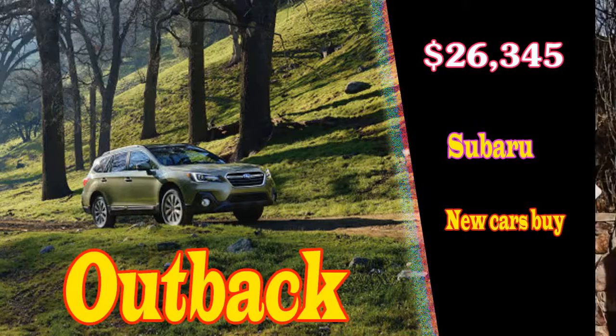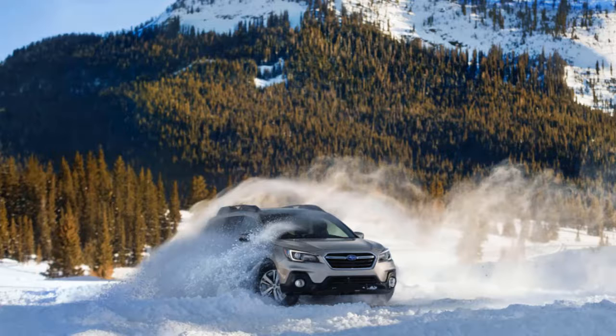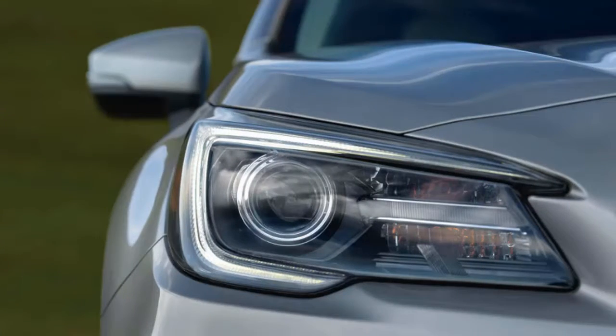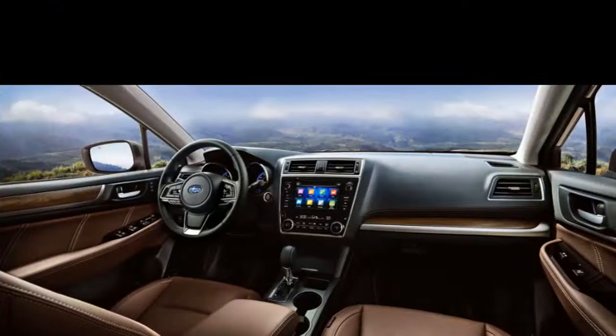2019 Subaru Outback 3.6R Limited, 2019 Subaru Outback 3.6R Touring, 2019 Subaru Outback Australia, new cars.